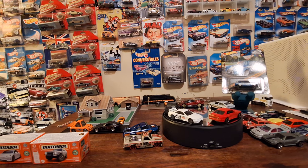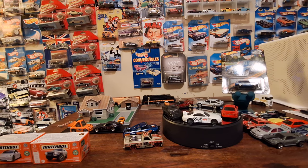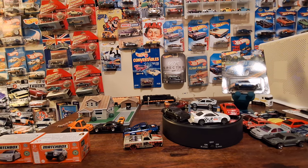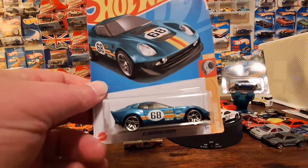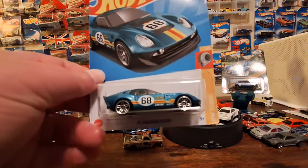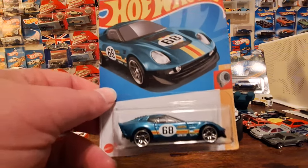All right. Are we done, guys? Are we done? I don't know. I don't think so. We've got the El Segundo Coupe. We'll go ahead and open it in the '68 racing livery. Nice green, teal green, teal blue, whatever you want to call it.